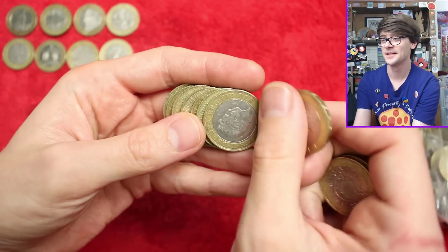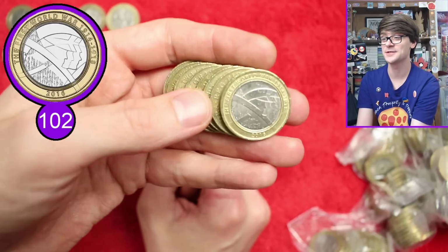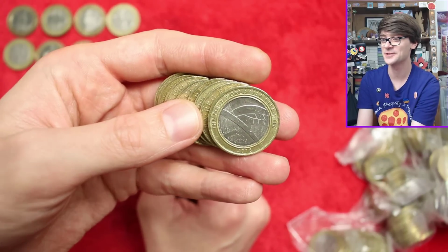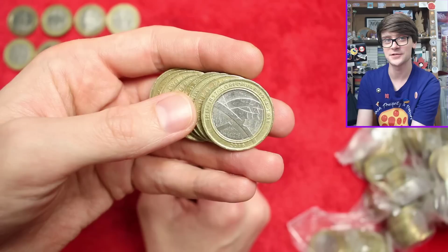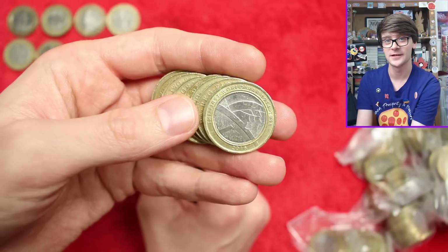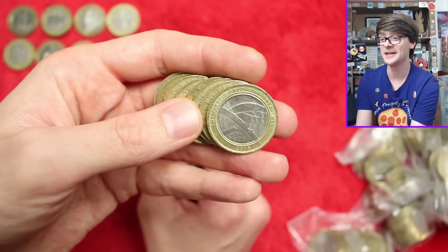Anyway, there was the commemorative that came out. So I just can't do the mental arithmetic in my head. It's been a long day. My brain's shot to pieces. But yeah, they were supposed to be. I think it is the 25th anniversary, wasn't it? It said 25 on the centre. Yeah, that would make sense. I've just done the maths now. I'm an idiot. Ignore me.